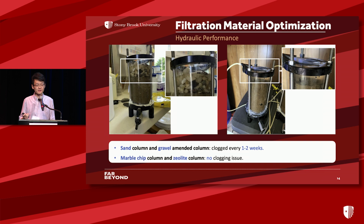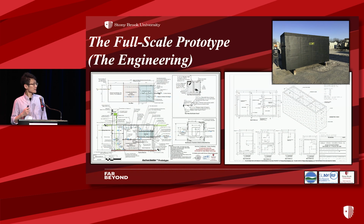During our around 6 months experiment, the sand column and the gravel amended sand column clogged every 1 to 2 weeks. However, for our marble chip columns and the zeolite columns, we never observed any clogging problem. So collectively, this result indicated that the marble chip amended with 30% of the biochar and the zeolite, with higher porosity and big particle size, can significantly alleviate the hydraulic challenge of the biofilter and achieve very efficient ammonia removal performance. Next, Frank will talk about how we upgraded the pilot scale system to the full scale system to test the FlexTreat at real conditions.